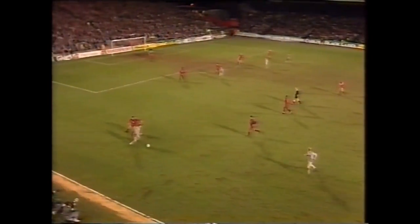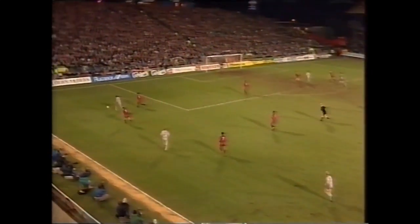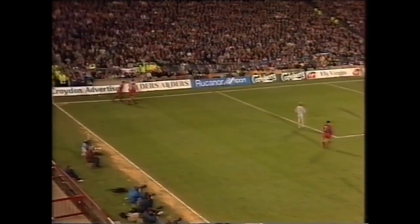10 minutes left. Palace lead by a goal to nil. Rosenthal being chased by Shaw. Liverpool get a corner.